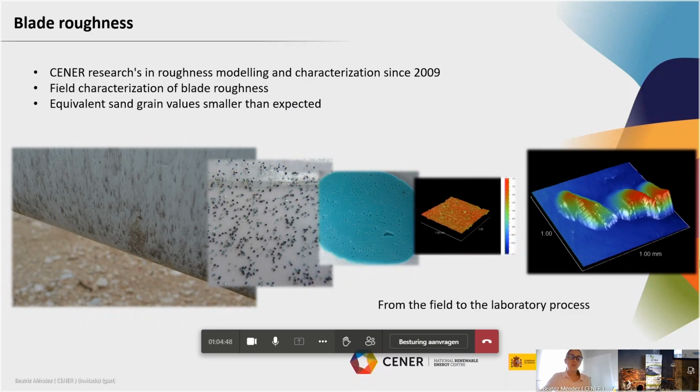Another finding that we made in these past projects is that the blades were not as dirty as we expected. That means that when you model roughness in a wind tunnel, you use carborundum or sandpaper, and you expect a big roughness to have a big effect on power production. But what we found is that blades are dirty in a dynamic way. I mean, they become really dirty after periods of sun or in summer when there are a lot of bugs. But if you have rain after that period, the blades become clean again.